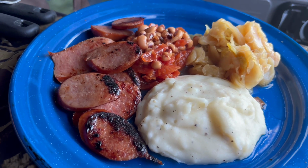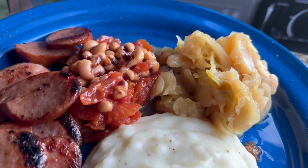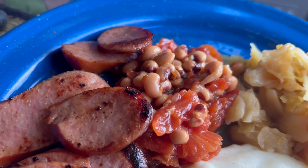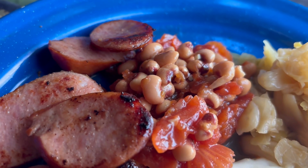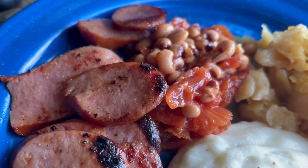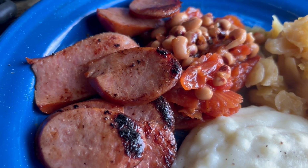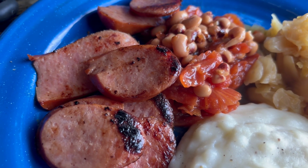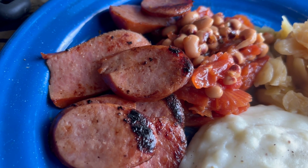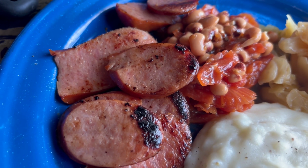And I got my New Year's meal, guys. We got the sausage, the mashed potatoes, the cabbage, the black-eyed peas there in the tomatoes and peppers. And I can get, I think, 3 or 4 little containers of leftovers and keep them in my oven and eat them today and tomorrow. There it is, my tailgate cuisine.